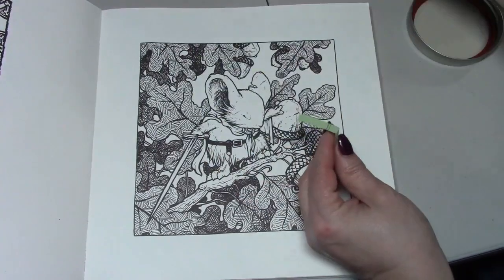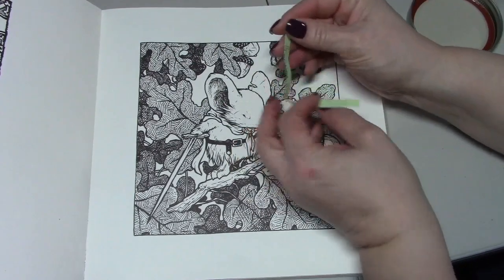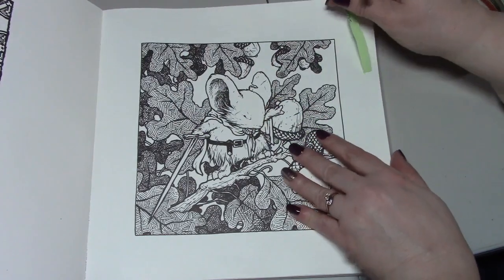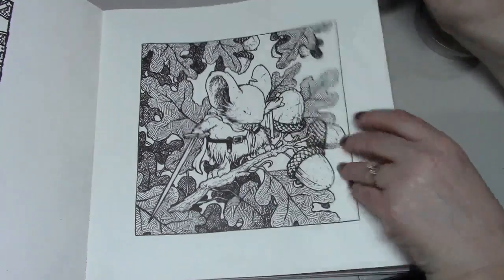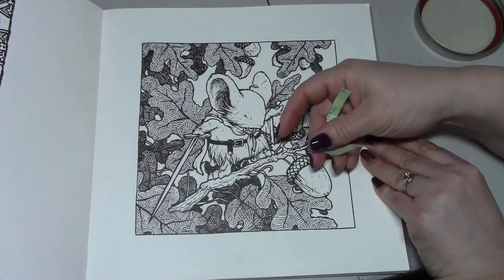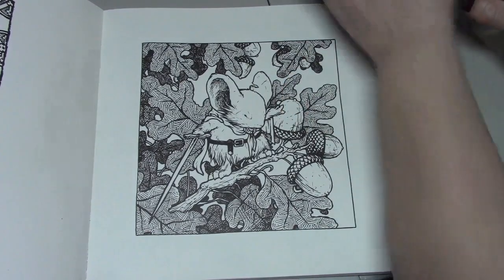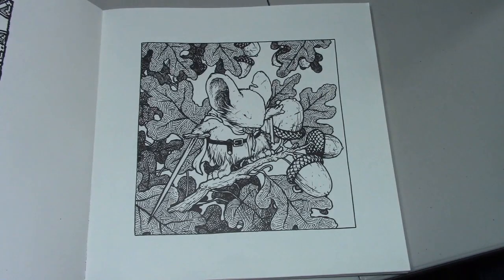Okay, let's see what it says. Derwent Inktense. Really? I just used them in a book. I didn't know I put them in here. Okay, let me go grab them.